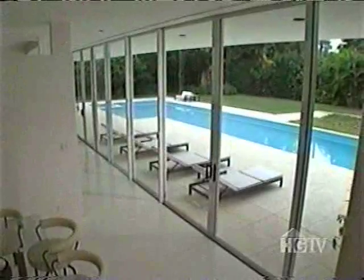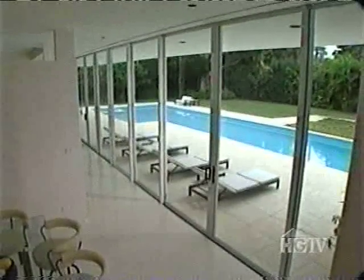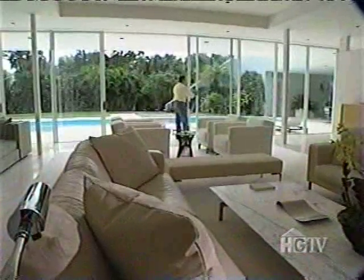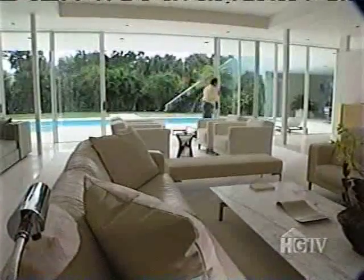Along the courtyard side of the house, glass doors slide open to the pool. We were trying to take advantage of the Florida climate and used as many sliding doors as possible in order to again increase the size of the house itself.